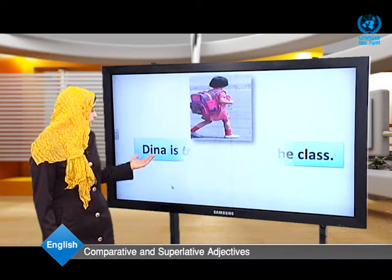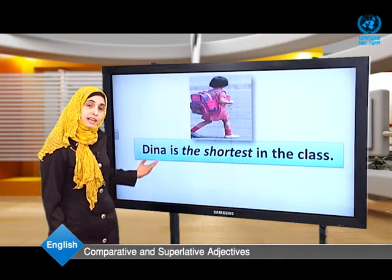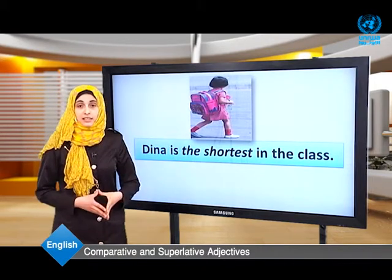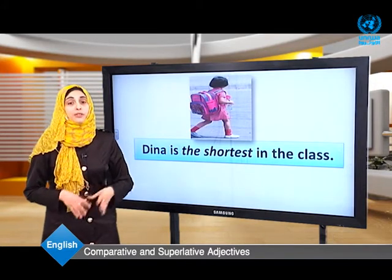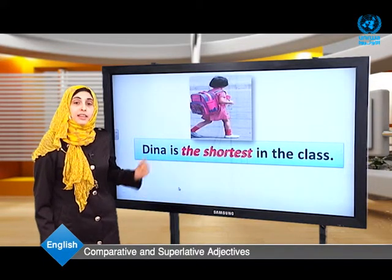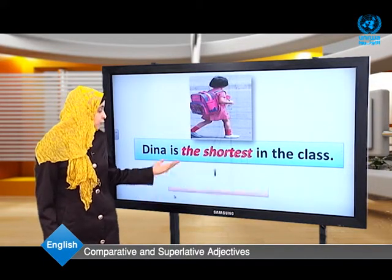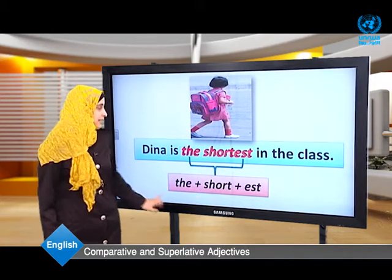Look here. Dina is the shortest in the class. In the class, Dina is the shortest student. Compared to the rest of the class, she is the shortest. This is a superlative form. It's formed by the plus the adjective short and then the est.